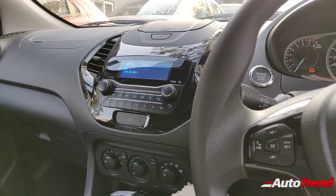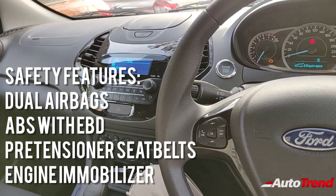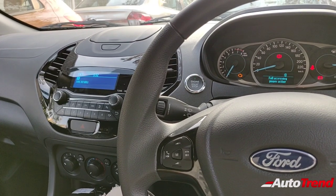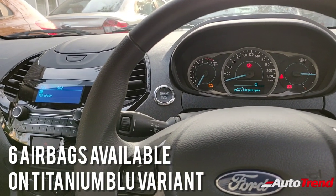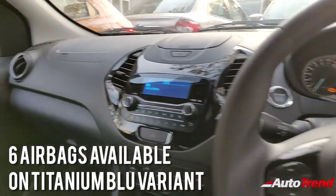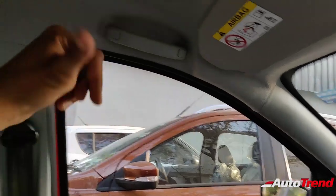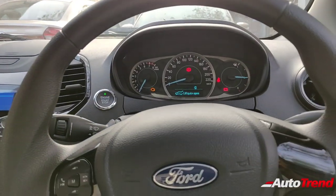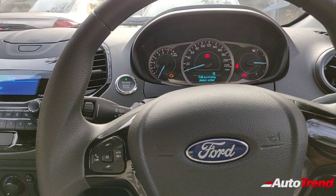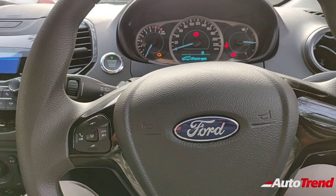Talking about safety features, the Figo is available with dual airbags and ABS as standard with EBD as well. However, if you opt for the top spec Titanium Blue variant, you also get curtain airbags, which makes the number of airbags total up to 6. You get curtain airbags on the top spec variant, which extend all the way from the A pillar to the C pillar, and you also get the thorax airbags on the sides of the front seats, just like on the Aspire and the Freestyle. So that was all about the interior, the dashboard of the BS6 Ford Figo.